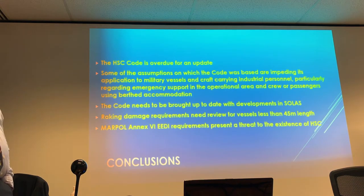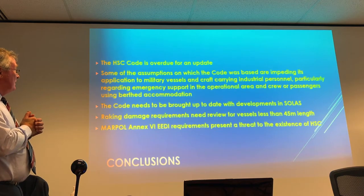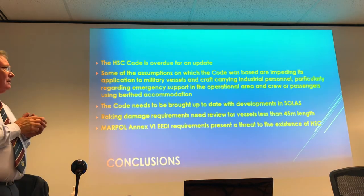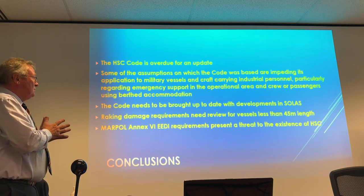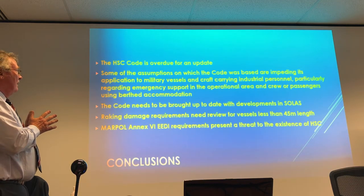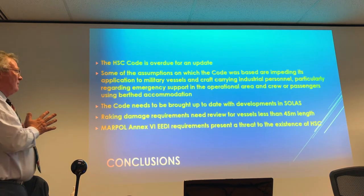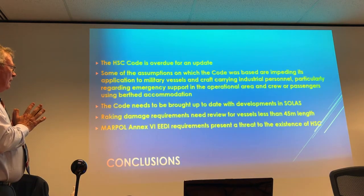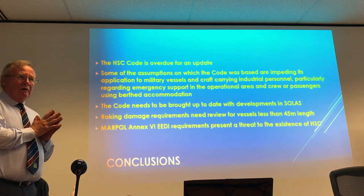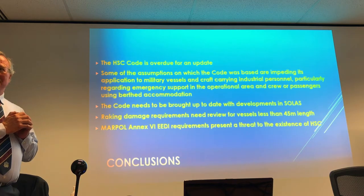In conclusion, I'm sure you'll be glad to get to the end of this. The HSC code is overdue for an update. Some of the assumptions underpinning the code are impeding its application to military vessels and IP vessels, as we've outlined. The code needs to be brought up to date with the developments in SOLAS. This raking damage problem is a real problem. And MARPOL EEDI requirements present a threat to the very existence of high-speed craft.